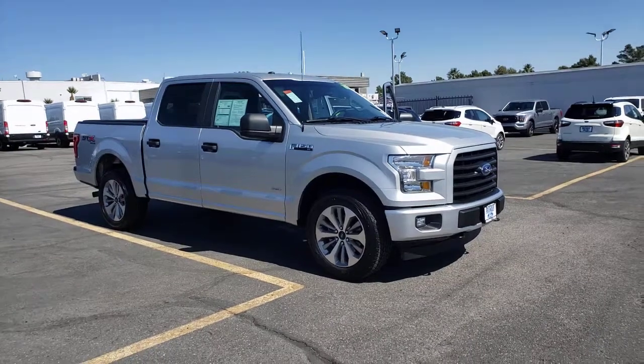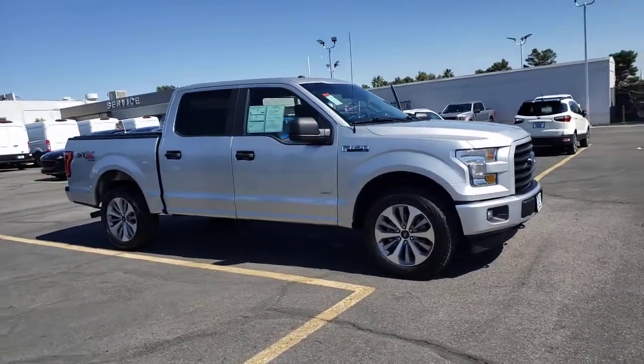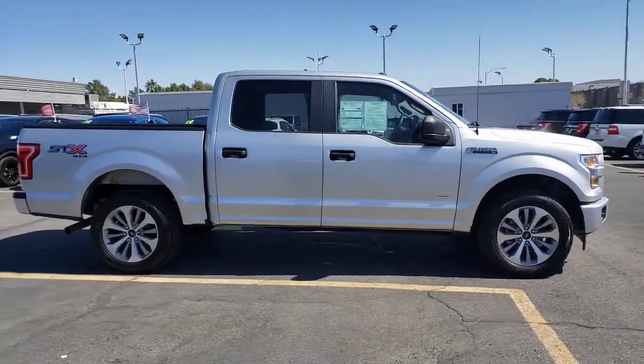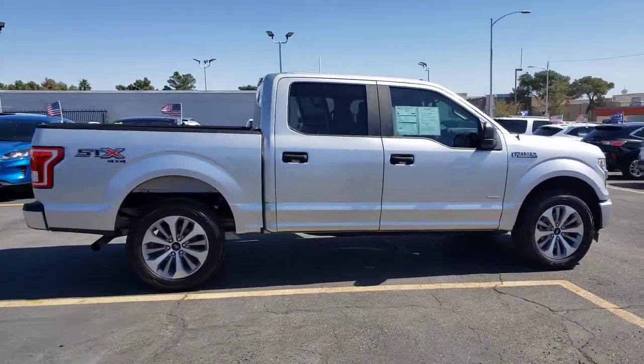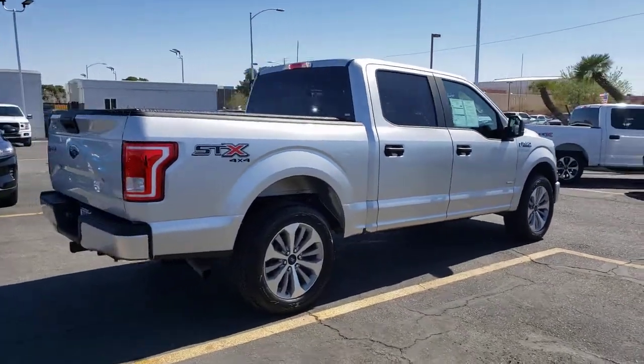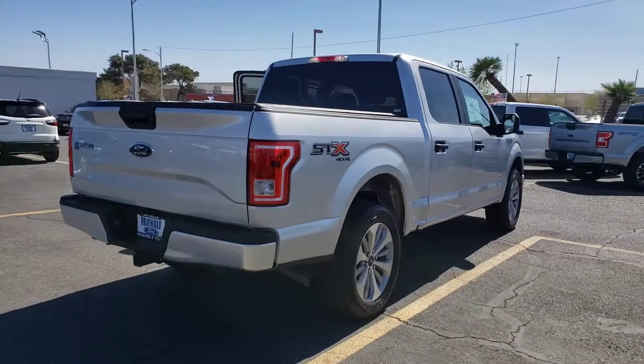Picture yourself in the 2017 Ford F-150. With less than 45,000 miles on the odometer, this vehicle stands out from the rest. This rugged F-150 is ready for work, off-roading, or a little R&R.